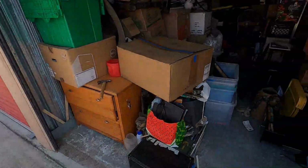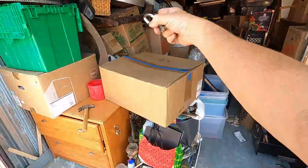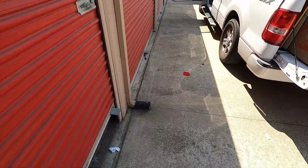And that's a wrap, guys. We'll come back for the rest of this storage probably tomorrow or the next day, and we got at least 1, 2 videos probably left in here. I'm thinking maybe one good one. The truck is loaded down. You know how I am.